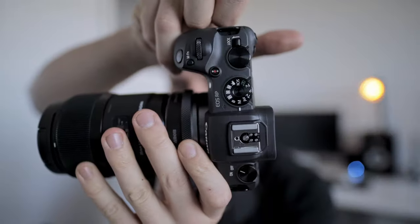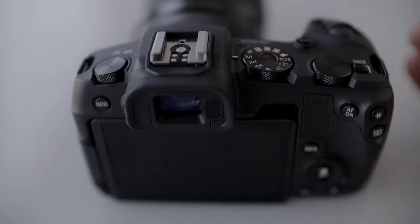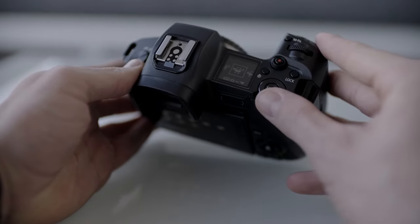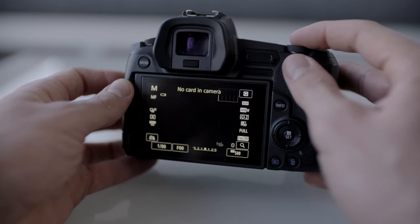The thing that I like is this mode dial on top. So if you can see that, the EOS R actually doesn't have that, and instead it has a button on top that you press and then you can scroll that wheel and choose the mode, which I think is kind of a little bit annoying. It just adds an extra step, and then it adds another step as well when you need to switch over to video mode. And so having this dial on the top, I think, is really, really helpful.